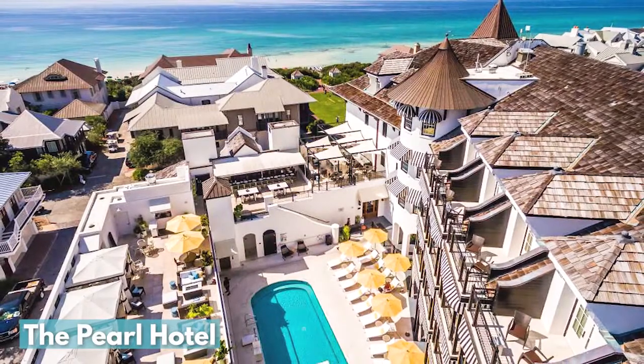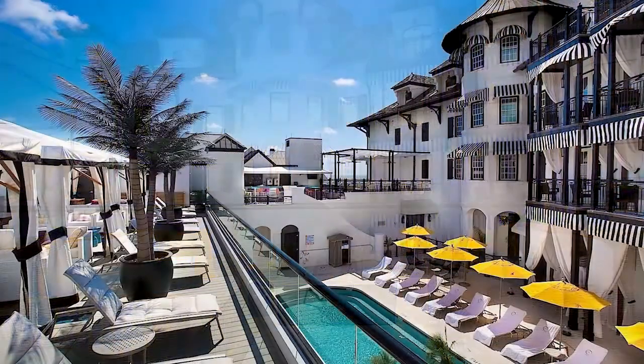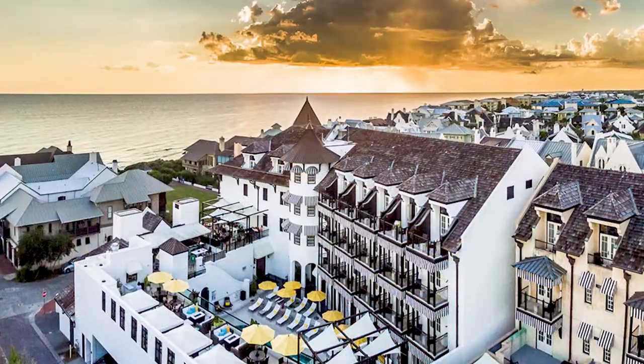And then it has one of the nicest hotels, called the Pearl. And if you've never heard of the Pearl, you should really check it out. It's a very romantic hotel with a lot of rooftop dining and casual places to sit on the rooftop and see all of the panoramic views of the Gulf. It's very, very nice, the Pearl.